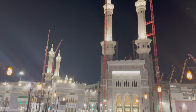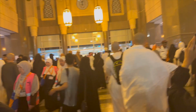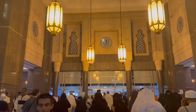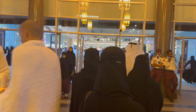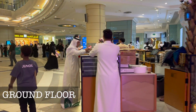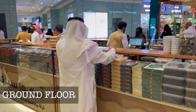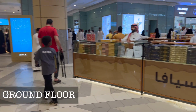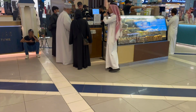So this is the gate leading to the Masjid Al Haram, but then just opposite this gate we have the Makkah clock towers. A lot of people didn't know this, but the Makkah clock towers actually has a mall within the towers themselves. So if we go inside, we're on the ground floor here, and there are food options throughout this mall. There's some on the ground floor and first floor, but the main floors which have the food are the third and fourth floor. I'm going to show you everything in this mall, so you are well prepared. If you are visiting the area, you'll know exactly where to go.